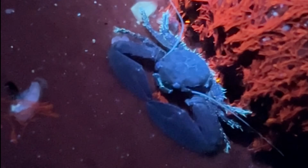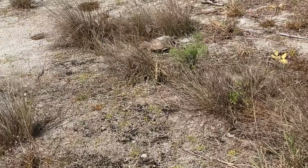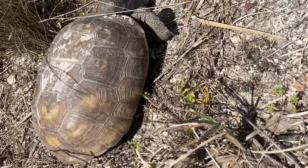Here is a green porcelain crab, another fluorescent one. Super cool to see. They're sold in aquariums. They actually also are called anemone crabs because they like to perch up in corals or anemones, and they'll kind of sit there and filter feed. They have little fan arms. They're actually a species of squat lobster.